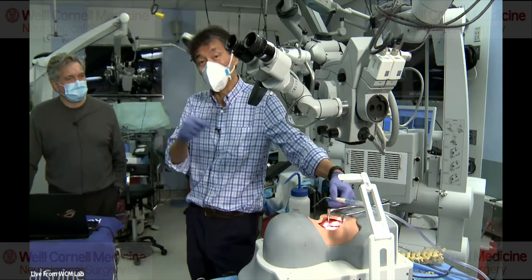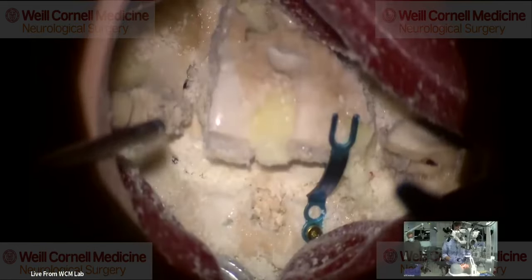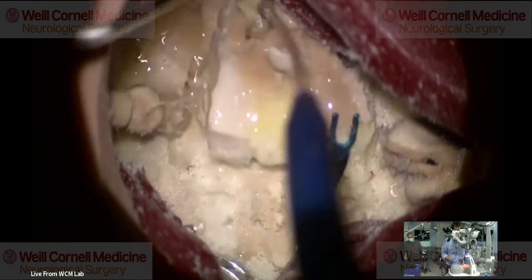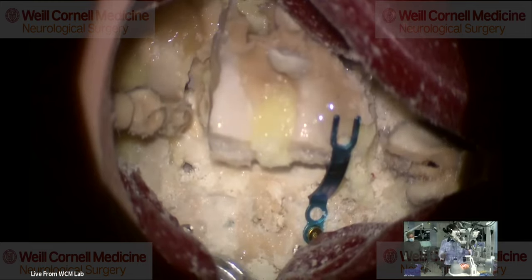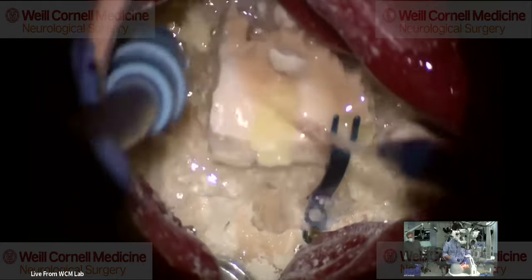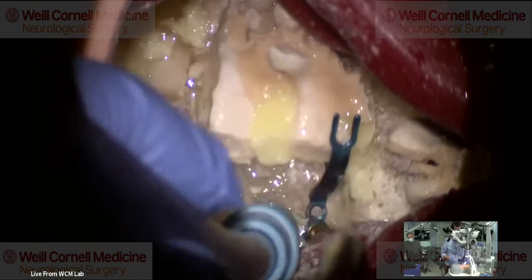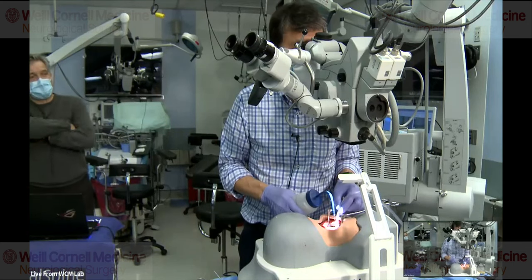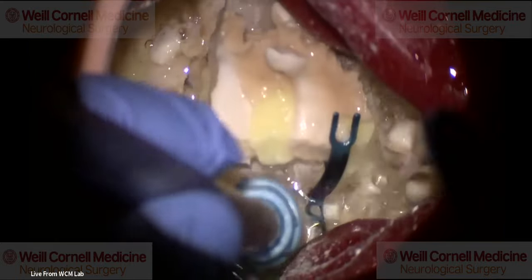Number two is that they don't irrigate all that bone dust out. That bone dust sitting there acts as a perfect fusion material. And so it fuses. So I, under the microscope, irrigate until I don't see any more bone dust. So I use a bulb irrigation and I use a little syringe irrigation. So I flush it out of all the little nooks and crannies and make sure that there is no bone left whatsoever. So you got to make sure that it's all gone.